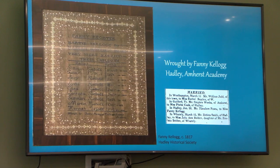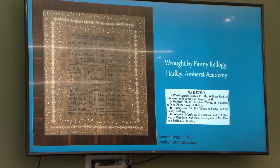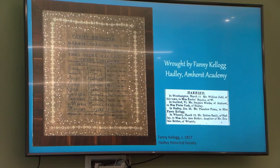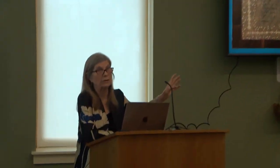Genealogical research, however, has indicated that there was a 10th child born to this family after these nine, in 1818. So if we're going to date the sampler, we can be pretty sure it was after the birth of the last child here, which was February 22nd, 1816, and before the birth of the next child born in the family, who is not represented here. Does that make sense? Okay, and that was August 18, 1818. So I put a circa 1817, but I really don't know when it was, but it's in that time period.